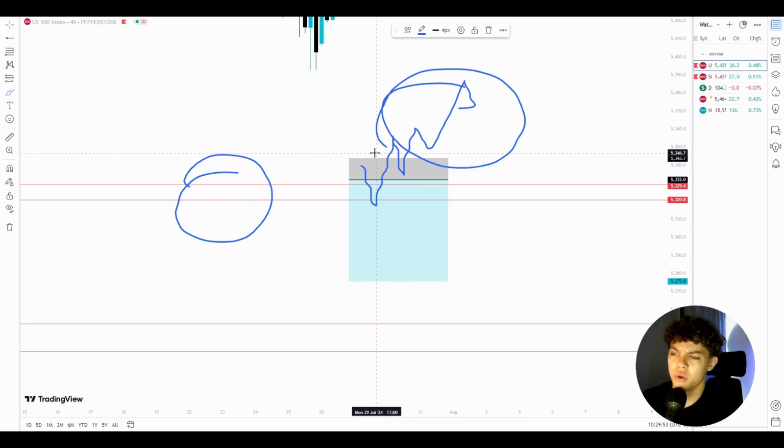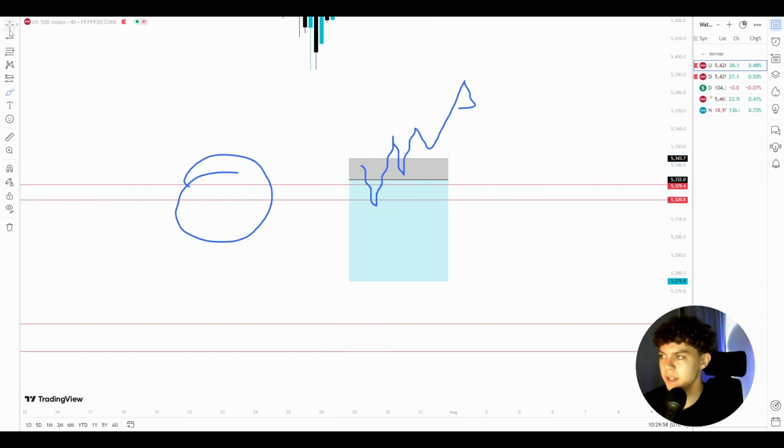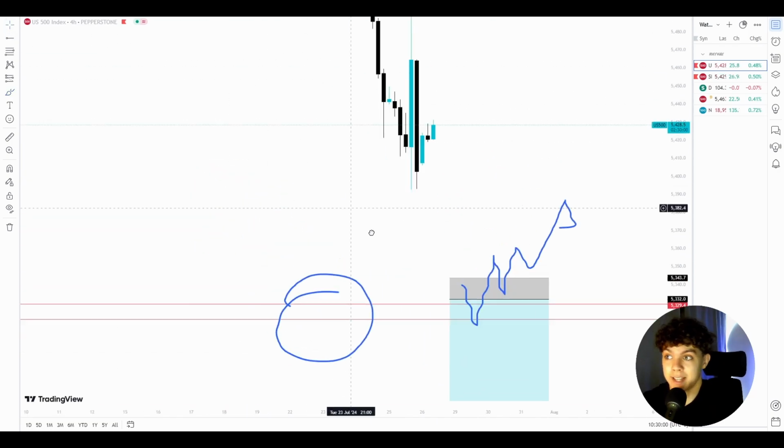Now obviously we do not enter immediately when we see the liquidity got swept. We enter from the reaction. But you feel me? It's like that. That's how it literally goes, and that's what I did right there.